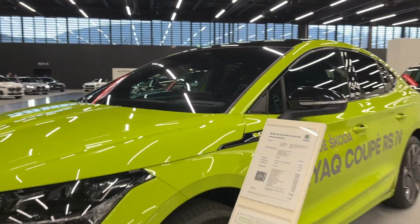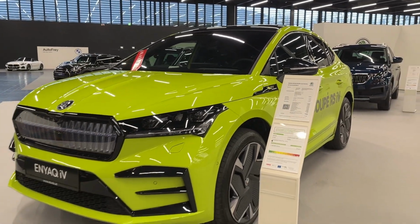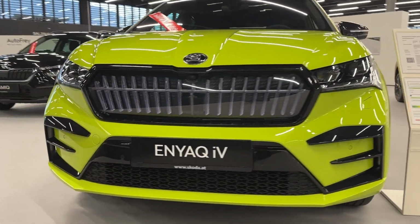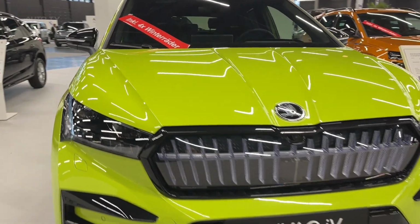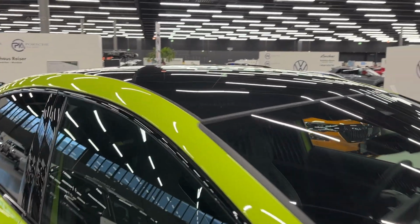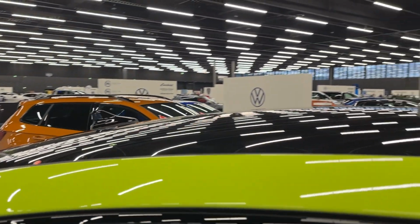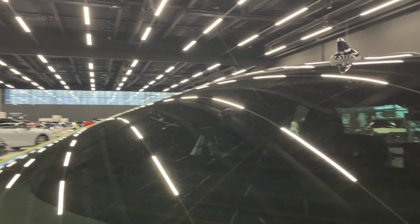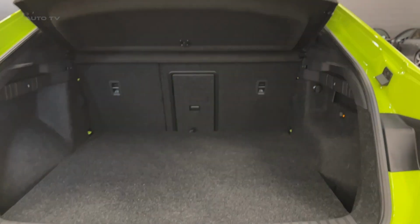The vehicle is powered by two electric motors, one on each axle, providing a combined output of 302 horsepower and 460 Newton-meters of torque. With this setup, the car can accelerate from 0 to 60 miles per hour in just 4.9 seconds, which is truly remarkable for an SUV of this size. Furthermore, the standard adaptive suspension system ensures excellent handling and ride comfort.